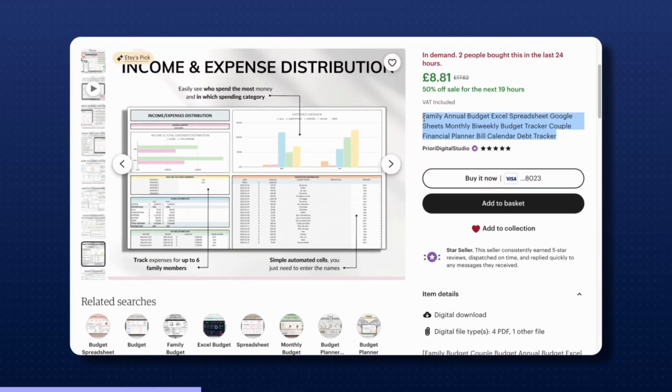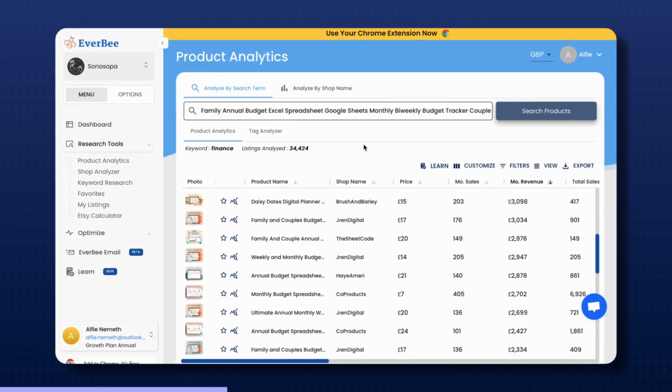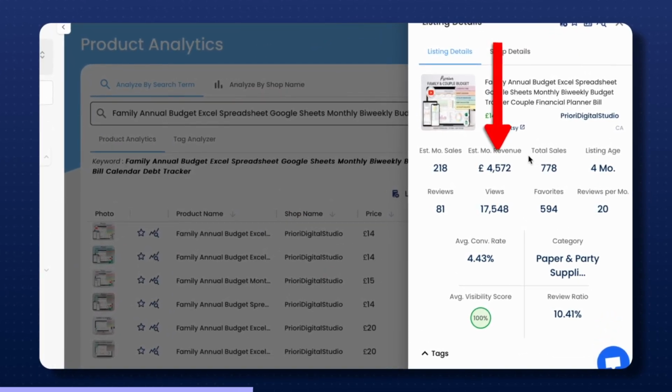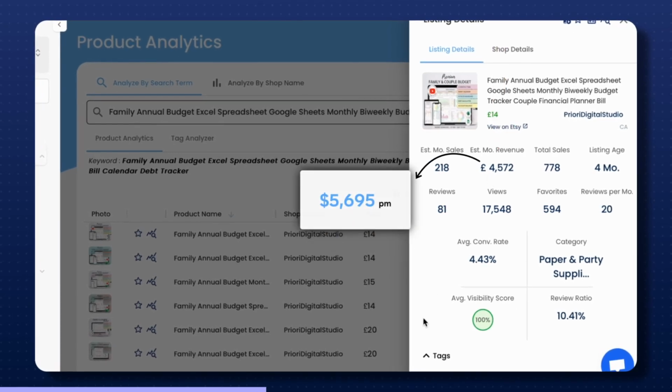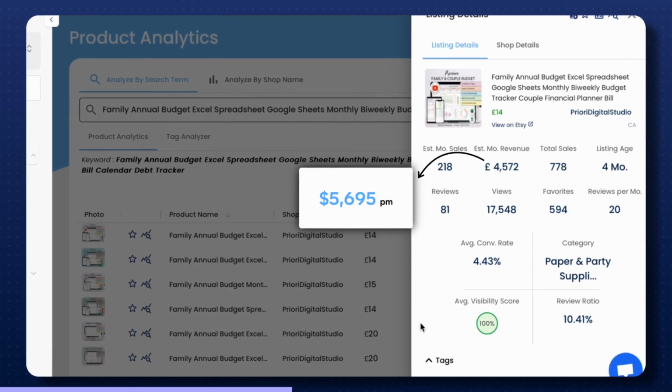But before that, I want to show you exactly how much this product is making per month. So a super quick copy and paste of the product title into my research app is going to give me all of the stats for this product. And as you can see here, it's earning an incredible £4,572 or $5,695 per month on Etsy.